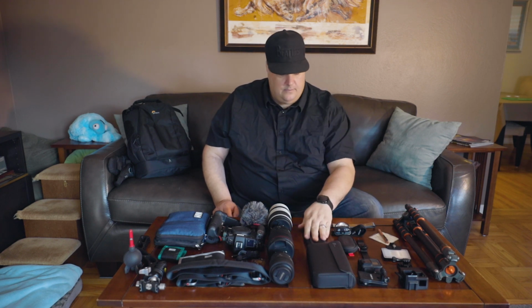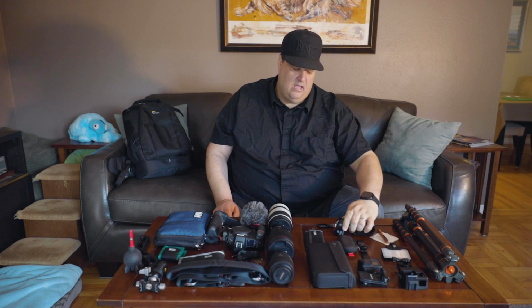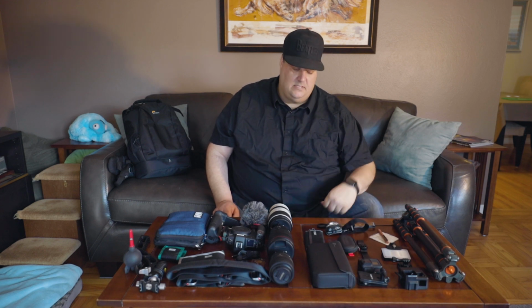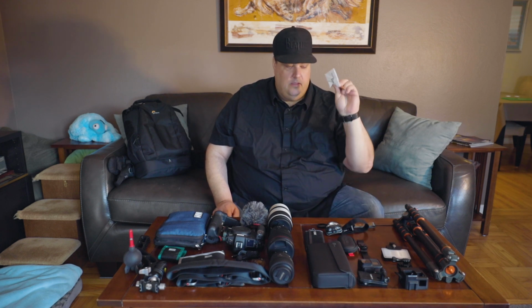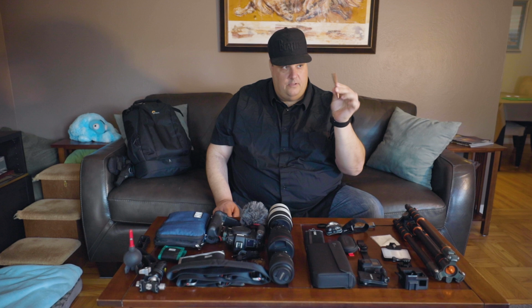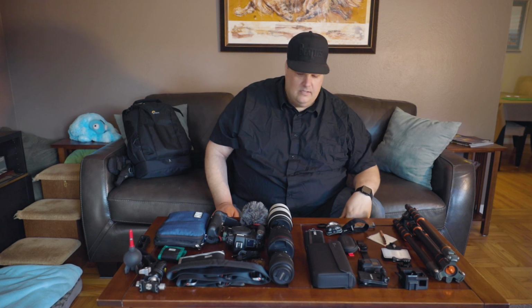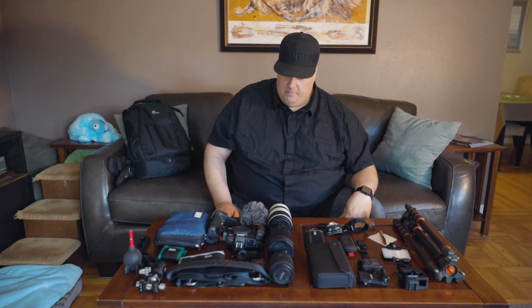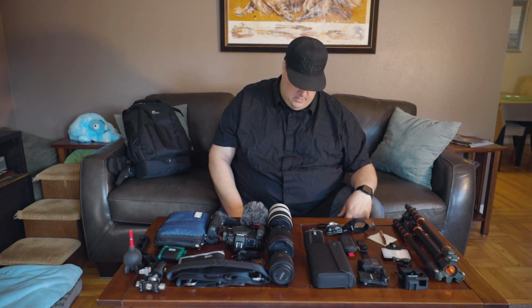SD cards, just a little headlamp, which I use as a hand flashlight or whatever. Probably won't be needed, but it doesn't take up hardly any space, so it's nice to bring it around. Couple wipies, little copper pirate pen, because you need to write something down. It's nice to have a pen. And I think I covered most everything.